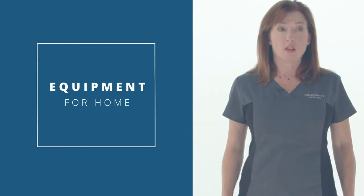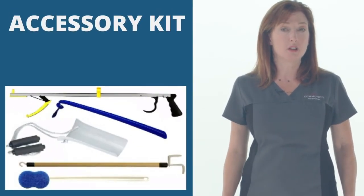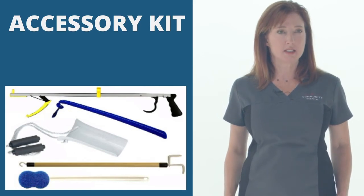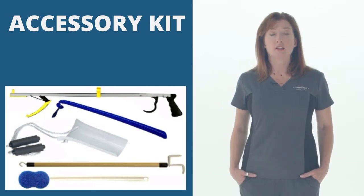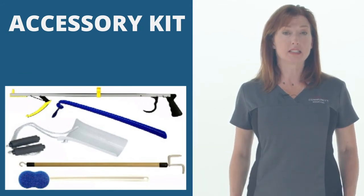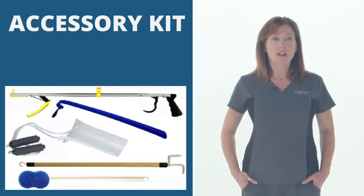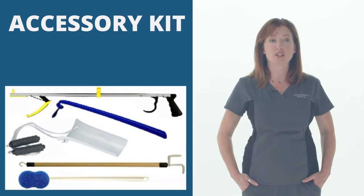This is some of the equipment you may want for your home. The first one is an accessory kit, or a hip kit sometimes called. That usually has 5 pieces in it: a grabber, a long-handled shoe horn to help you get your shoes on and off, a sock assist, you put your sock on that, throw it down to your foot, pull it on, and a long-handled sponge to wash your lower extremities so you don't have to bend over in the shower.